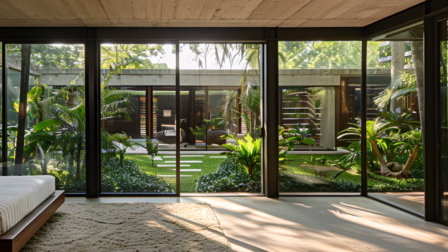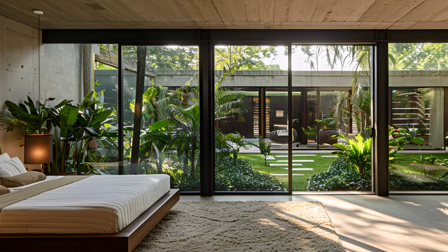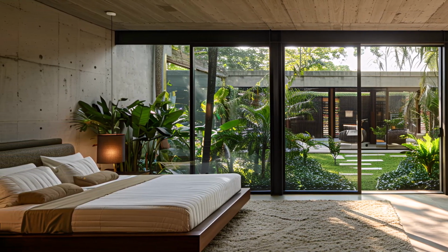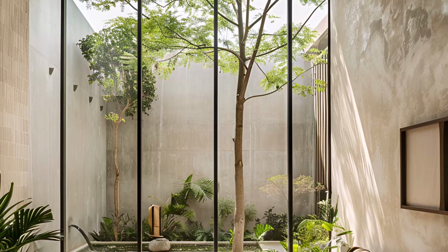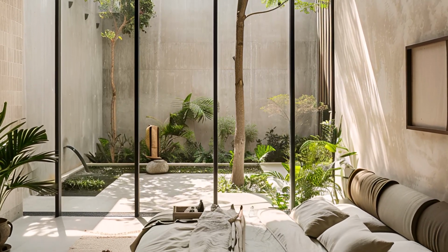Turning back to the room, we find a symphony of natural textures. Woven wicker chairs in a soft dove gray offer a place to curl up with a book, their curves echoing the organic flow of the garden outside. A chunky cream rug, handwoven from sustainable fibers, warms the cool stone floor underfoot.